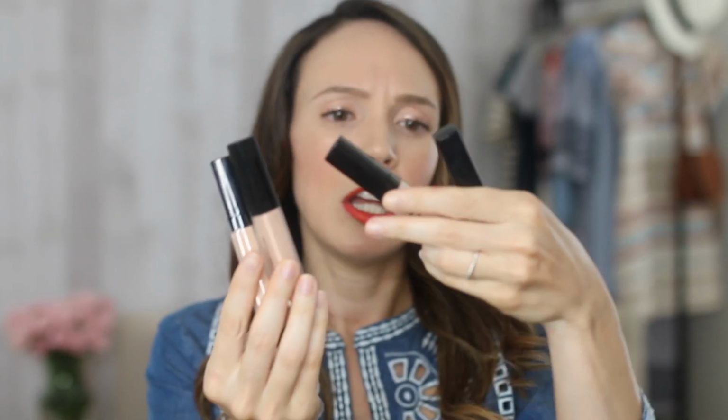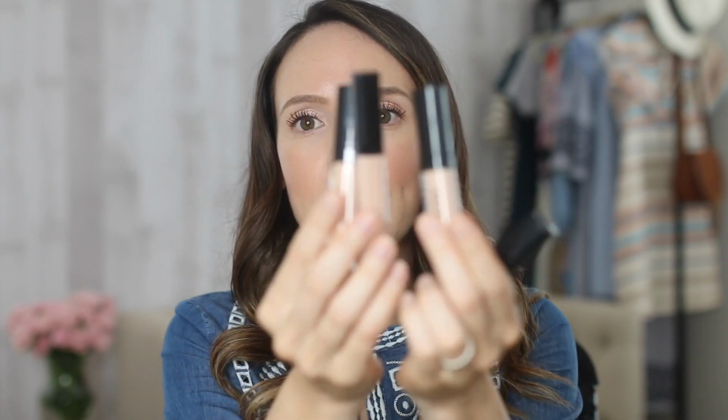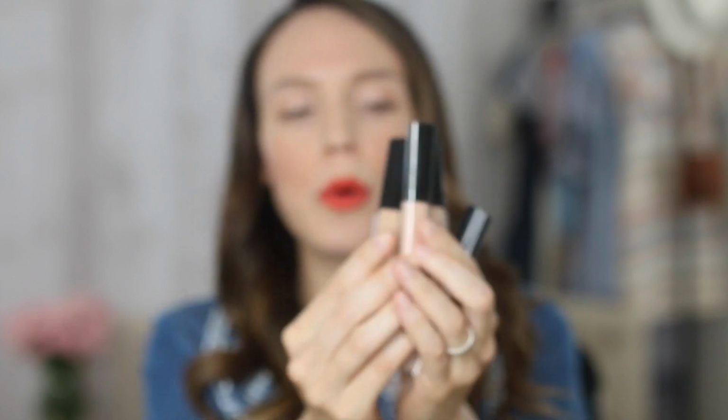All right, these Bobbi Brown Instant Full Cover Concealers. These are brand new. I don't know what to think about these. I have been using them almost every single day. I didn't use them today. And I keep going back to it because I am very non-emotional about it. I don't know if I love it or hate it, and that's really odd for me. Let me explain to you why.